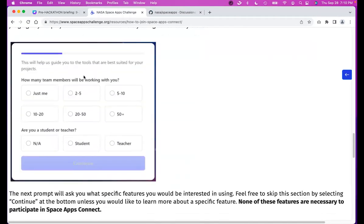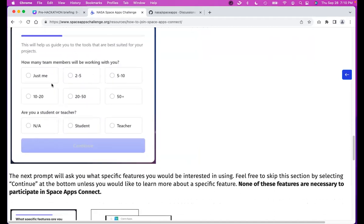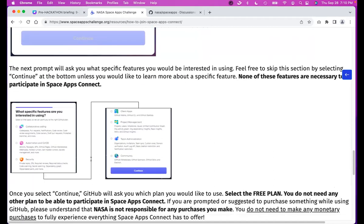And once you get to this page, it asks how many team members and are you a student or a teacher. There's actually a button here. You don't have to do any of this. There's a button on the bottom that will say, skip this for now. Basically, this is for them to create a group with several layers. You could definitely do this, but you don't have to do this step. It's just an optional part.